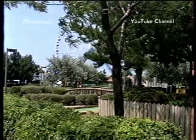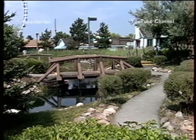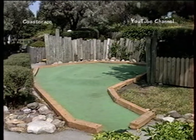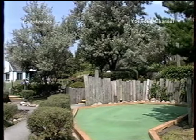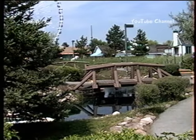Well, pan over here. It looks like they even have a little covered bridge you walk over. Wow. This is part of the miniature golf thing. You got a little bridge across over to... Boy, this is pretty. I wonder what the cost of them to build something like this. Man, this is really, really... This is the nicest miniature golf thing I ever saw. Wow. They went all out.